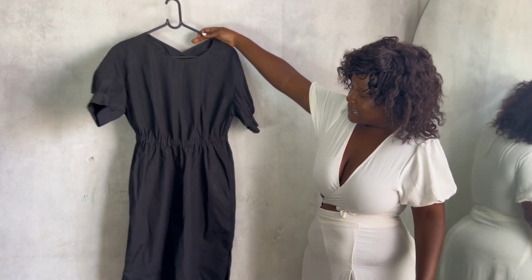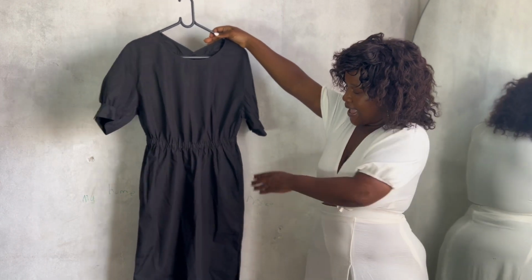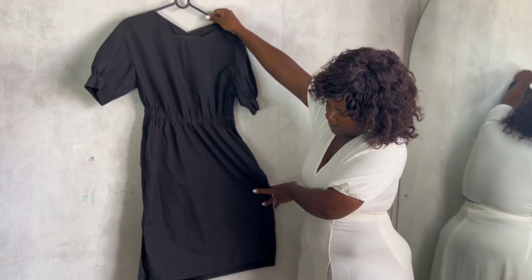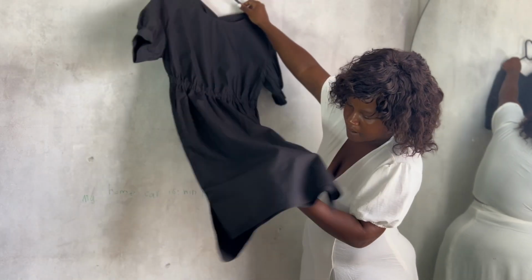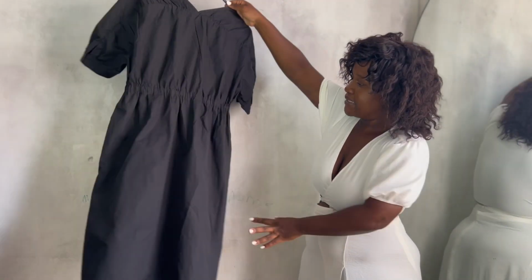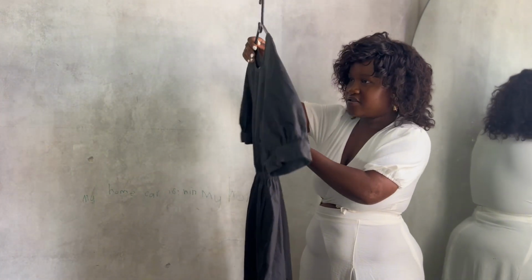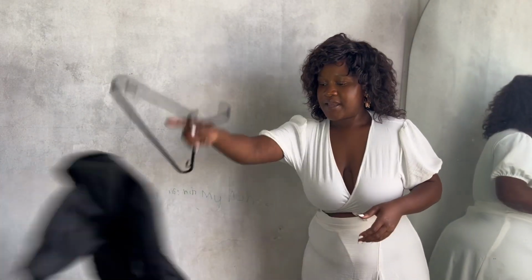Up next is this simple dress with an elasticated waist and some pockets. It also has some slits on the side. This one I would rate a 9 out of 10 because it has some bleach staining on it. But it's a really cute dress. It's just that it's stained at the bottom, even on the sleeves, all over the dress. So this one I would rate a 9 out of 10.